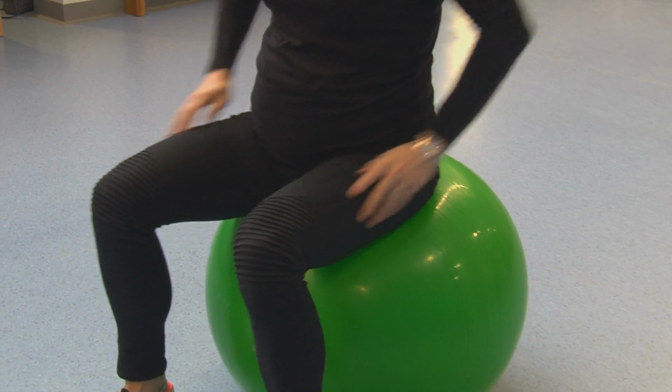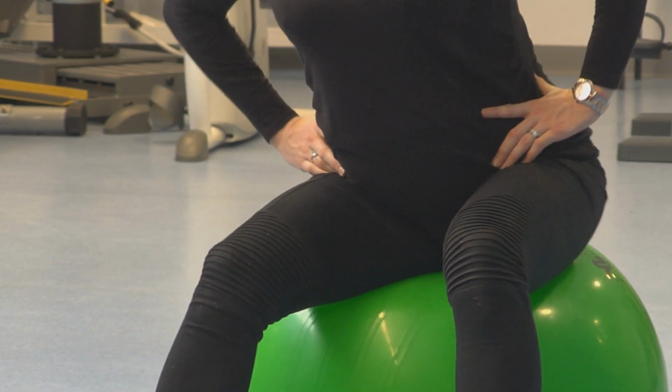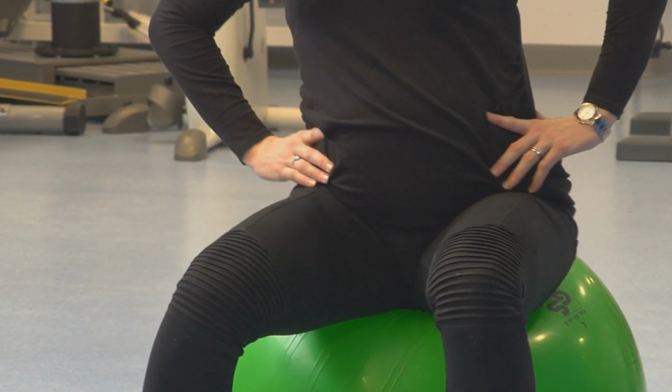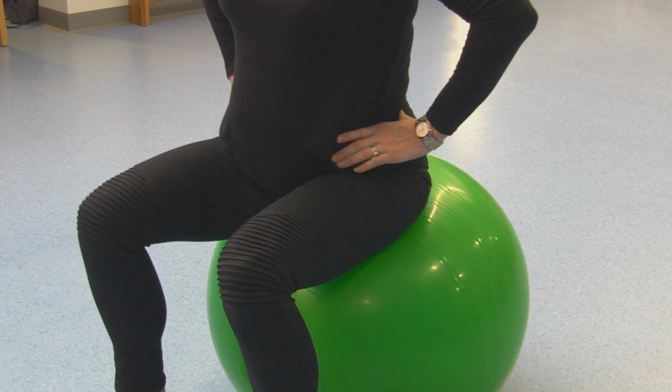If you have a gym ball, you can do a range of exercises using it. You can gently roll the ball forward and back, tilting your pelvis, and gently move your hips from side to side. More exercises and positions with the gym ball can be found via links on our website.